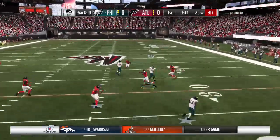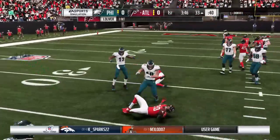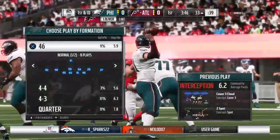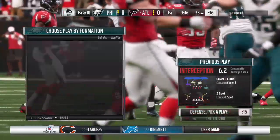Now Wentz on 3rd down. And he fires one that's intercepted. Isaiah Oliver with the INT. And they have the football and will set up shop at the 33-yard line.